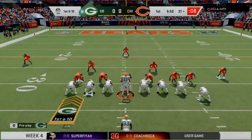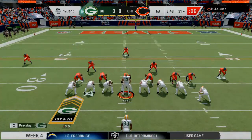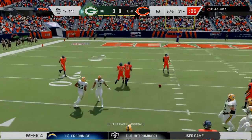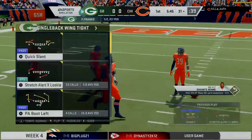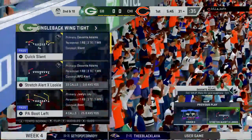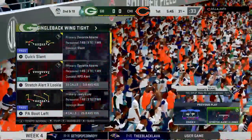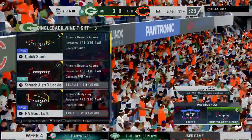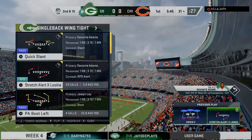Back-to-back good plays have them on the move on 1st down. And that'll be knocked away. It's incomplete. I think that's a big-time play there because the slant route is really hard to cover because the timing is so quick. But able to see it, diagnose it, and get to the football, that's why he was able to bat it away.